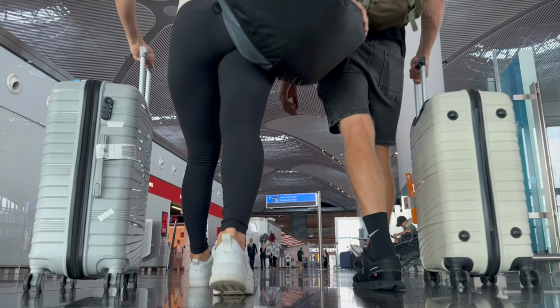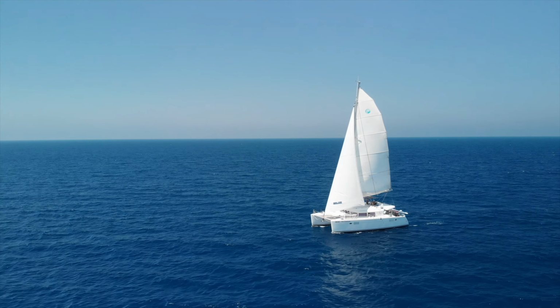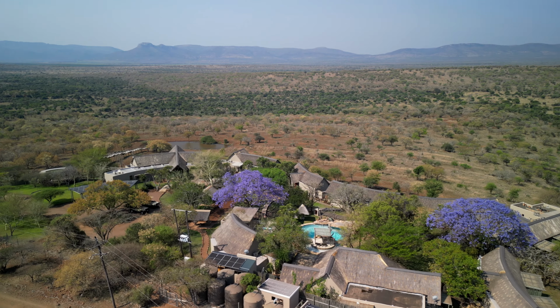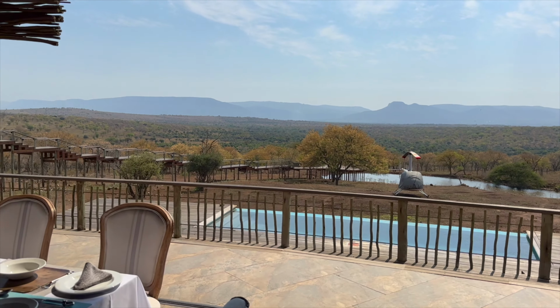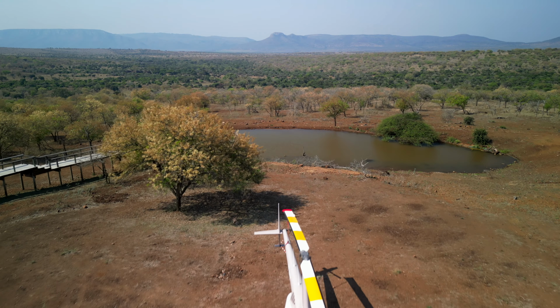Our Euro summer comes to a close as we say goodbye to our home on the seas and kickstart our next thrilling journey in the heat of South Africa. Join us as we set foot on the captivating Shlakani homestead, where our expedition kicks off with an exhilarating private safari drive spanning 3 unforgettable days.